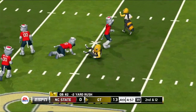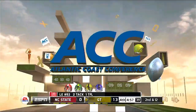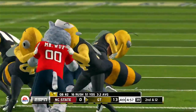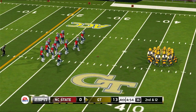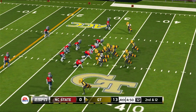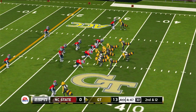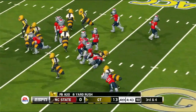Tackle around the 32-yard line. Loss of 2 yards on the play. That'll bring up second and 12. From the 32-yard line, it's second down. Gains his way to the 23-yard line.